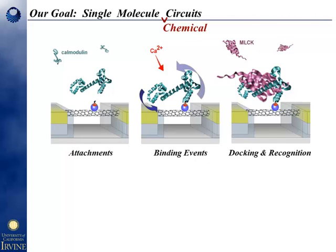The purpose, just to state it again slightly differently, is to watch molecules in action. To watch molecules attach and bind and recognize each other and dock to each other and pass information and energy back and forth between them. All the complex things that happen in biochemistry, to watch those processes happen molecule by molecule, atom by atom, in real time, using the power of something like a nanocircuit.